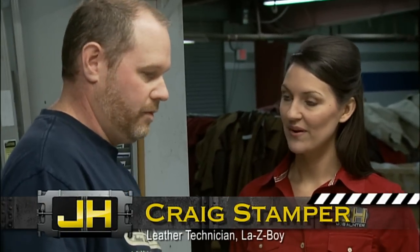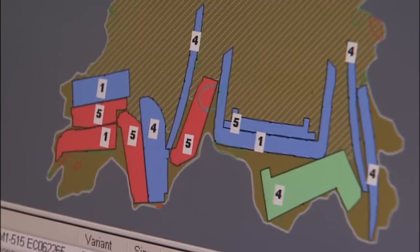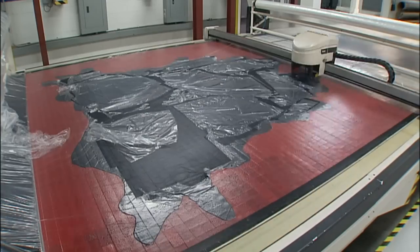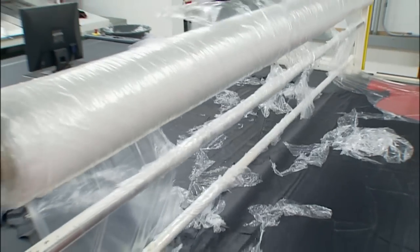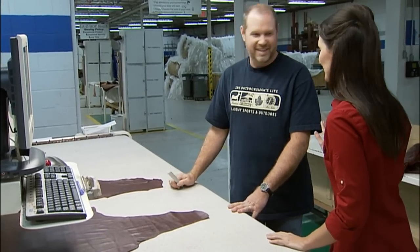So Craig, how important is your job to Lazy Boy? It's very important. As we're scanning these hides, if we miss a flaw, then that cuts down on the yield that the company's able to get out of the hide. And if it is a bad part, then the bad part has to be recut, which in return costs the company more money. So one mistake here could mess up all those different steps down the line. Yes. Sounds like a really important job, and I'm certainly glad that you're doing it and I'm not.